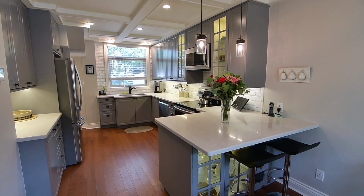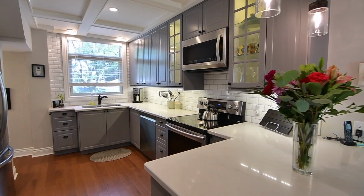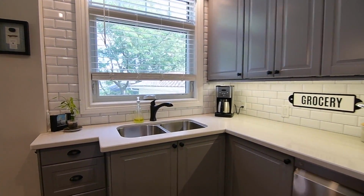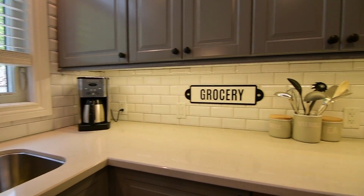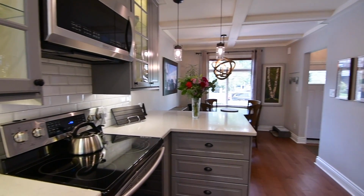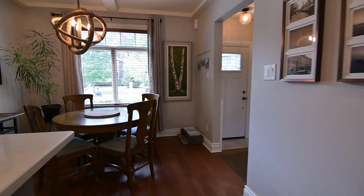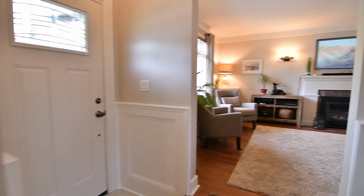The contemporary cabinetry has been updated with new drawer and door hardware, and the kitchen is complete with a stainless steel double undermount sink with a new high-end faucet, as well as newer stainless steel appliances. Complementing the cabinetry are quartz counters and subway tile backsplashes. The 2 glass panel upper doors, as well as the peninsula's lower display cabinets, have interior accent lighting, while pot, pendant, and under cabinet lighting additionally brightens the kitchen's workspace.